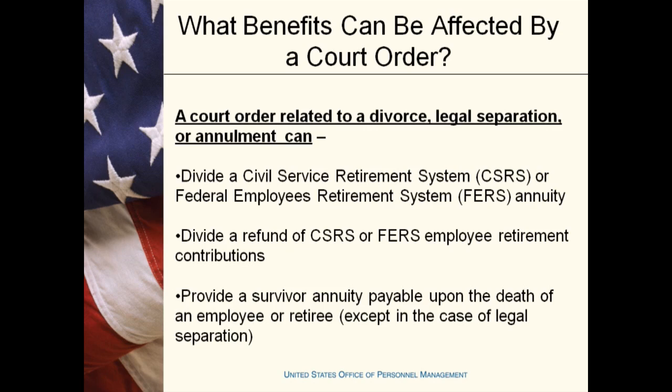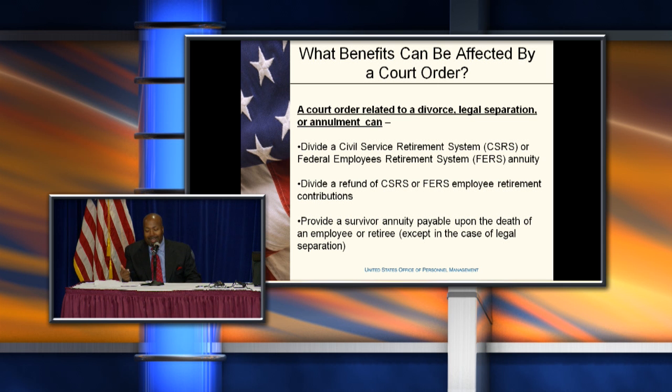A court order related to a divorce or legal separation or an annulment can divide a Civil Service Retirement System or FERS annuity. It also can divide a refund of the Civil Service Retirement System or FERS employee retirement contributions. It also may provide a survivor annuity payable upon the death of the employee or retiree, except in the case of a legal separation. I'm going to ask one of the two ladies to give you some more insight on those.